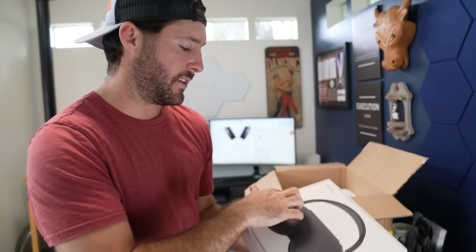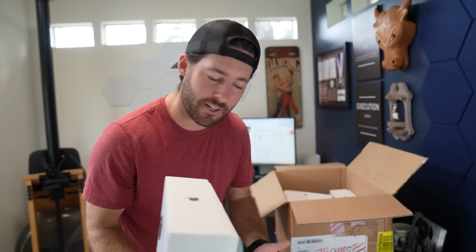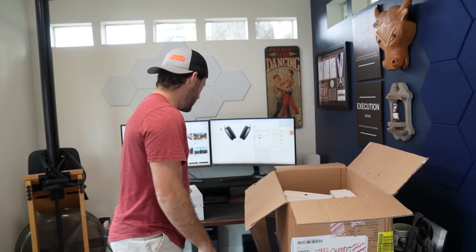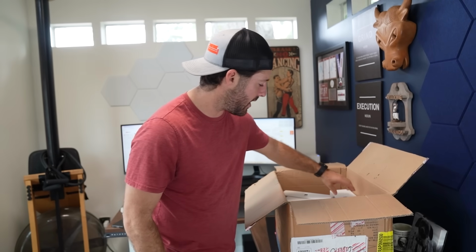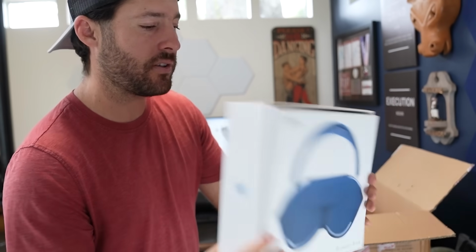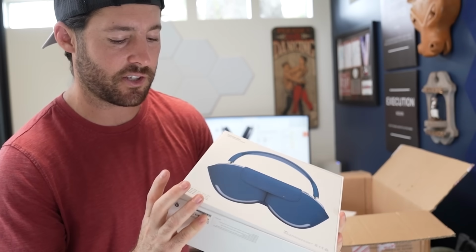Number 2, it does appear to be opened. No notes on them. So again, we're gonna test all these in a little bit. I'm just gonna put them to the side for now and check for notes, see what kind of colors we've got. So 2 blacks, seemingly okay. Ooh, we got a blue set. Blue set, again, no notes. Opened. I'm hoping that it's just simply unsold.